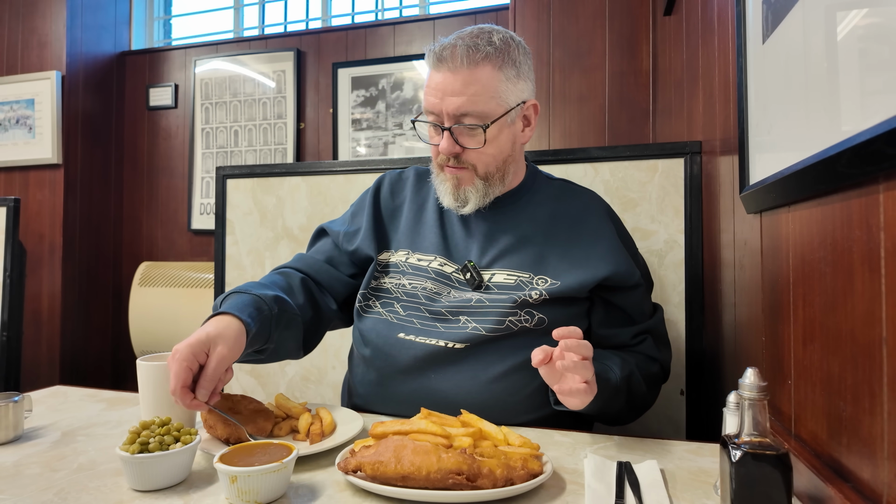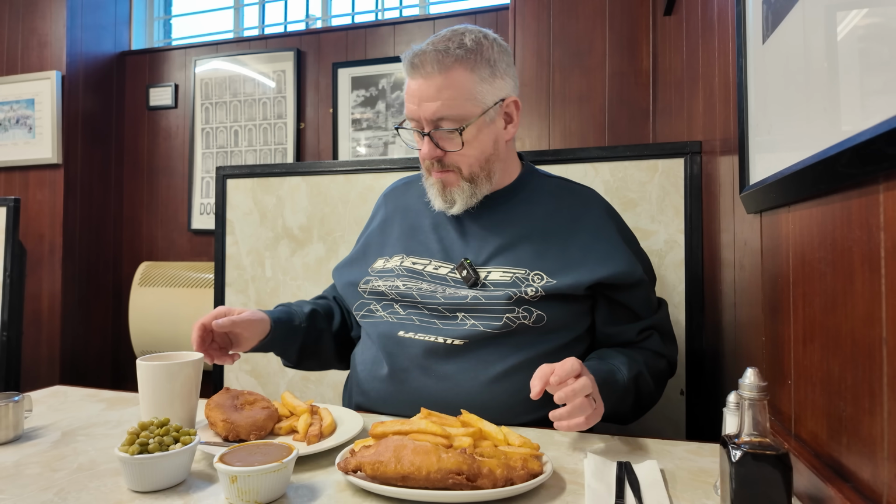Here's just the cup, doesn't come with a pot or anything. The cup was just brought over. I'll put the spoon down on that little plate where I've moved the peas from. Yeah, there's a lot going on in there, a lot going on. So, little slurp of tea. Nice and hot, nice and strong as well. Proper builder's brew, that one.